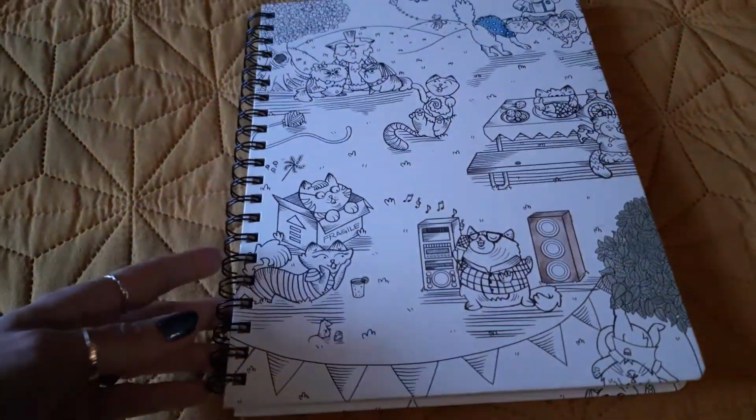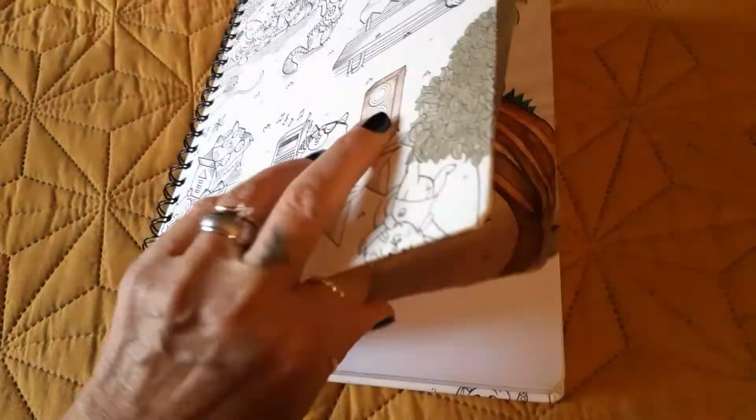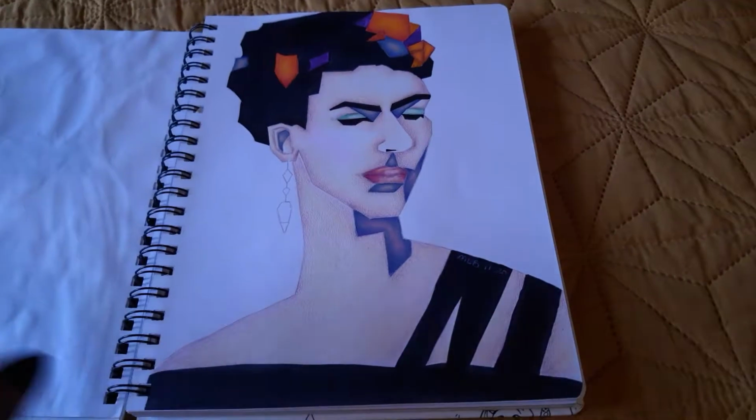So that is it for my coloring, but I do have a couple other things to show you. So if you want to click off now, that's fine. If not, you know, stick around. Glad to have you. So I did do this sketch this month.